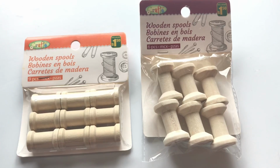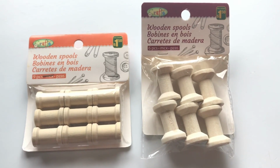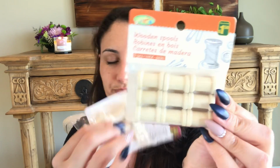So I was so excited to find these little wooden spools. So they're $1.50 for the little ones that are nine. I wish they were smaller, but still I can manage with this. And then there are six pieces of the larger ones. Now the shape is a little bit different, as you can see. There were different options. This one here is more slanted, and this one is more traditional. I look forward to doing some cute little craft stuff with this, so stick around to the channel to see what I do with them.